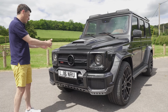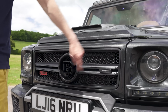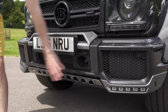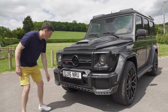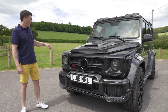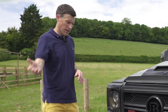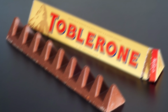Now, what the Brabus G800 does have as standard over the normal G65 is of course the Brabus grille. You've got your G800 badging, your Brabus badging, a redesigned front bumper. This bit here, look, that's metal, that is. It's like hardcore. You've got carbon fibre here and here, LED little spots there and there, plus the light covers, they're smoked. And instead of the usual indicators that sit on top of the wings that you get on the standard G-Wagon, you now have these carbon fibre ridges, kind of like carbon fibre Toblerone.